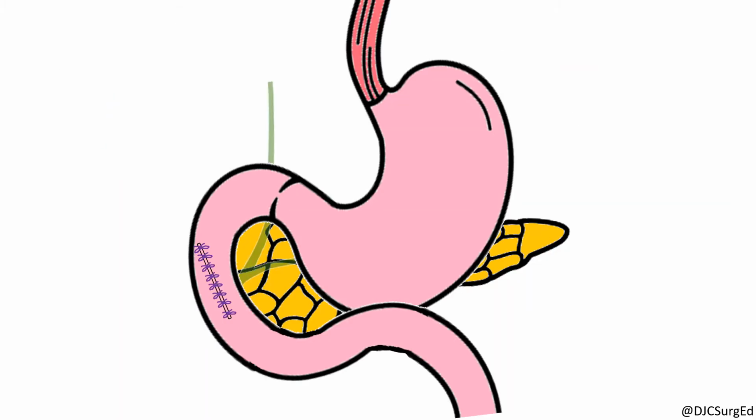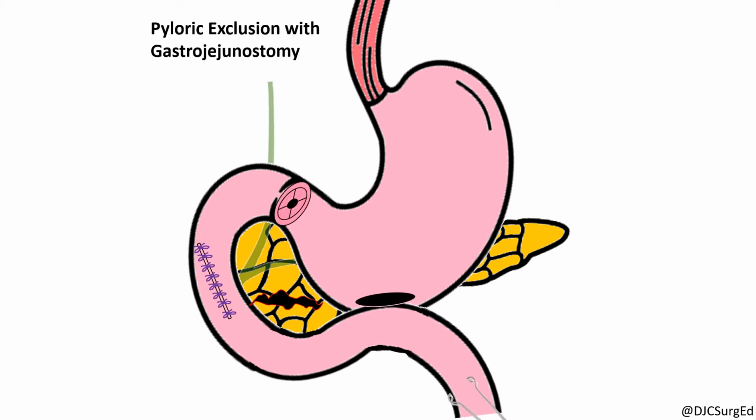Duodenal diversion should be considered in situations when the duodenal repair is tenuous or in the presence of combined pancreatic and duodenal injuries. A pyloric exclusion is performed through a gastrotomy and consists of grasping the pylorus with a Babcock clamp, suture closing the pylorus with absorbable suture, and construction of a loop gastrojejunostomy. The gastrojejunostomy diverts gastric flow away from the duodenum for several weeks while the duodenal and pancreatic injuries heal. The pylorus eventually opens and the gastrojejunostomy functionally closes.